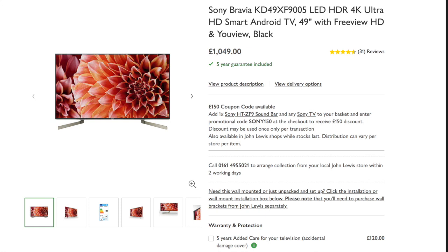It's not rare to find it at 49 inch. It's a massive selling point there, but also throughout the 55 and 65 inch range too. It's 100 Hertz, so it's double the motion handling of the XF80, so an increase in terms of motion clarity. And then it also incorporates Sony's X1 Extreme processor.